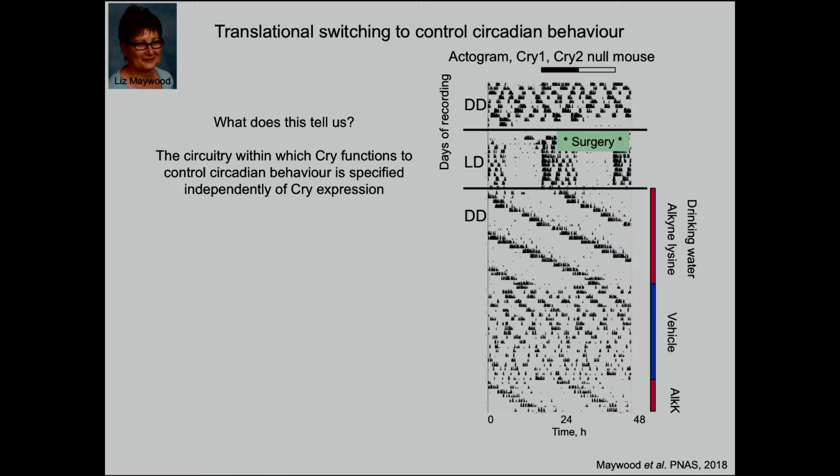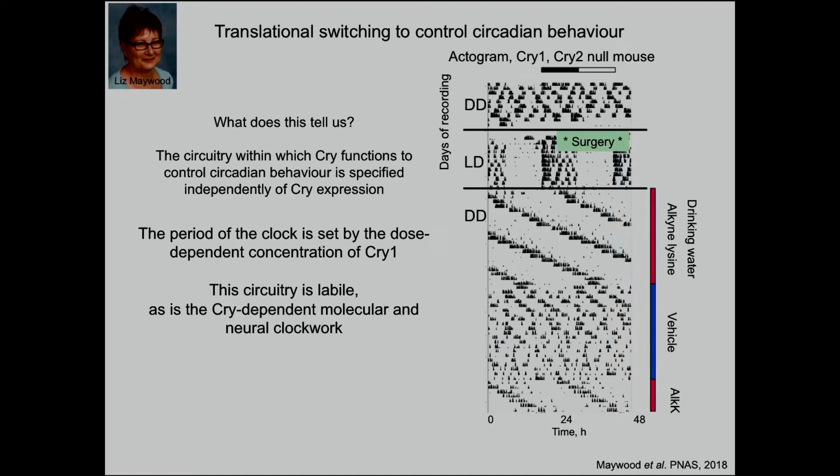What does it tell us? The circuitry within the SCN, which Cry functions to control circadian behavior, is specified independently of Cry expression, okay? This mouse had never encountered cryptochromes until the translational switching started. So Cry is not a developmental component of the circadian system. The period of the clock is set by a dose-dependent concentration of Cry1, and the circuitry that controls circadian function is labile, as is molecular clockwork, labile. You can toggle it on and off literally within hours. It's there, ready to go, as long as it has Cry1 protein.